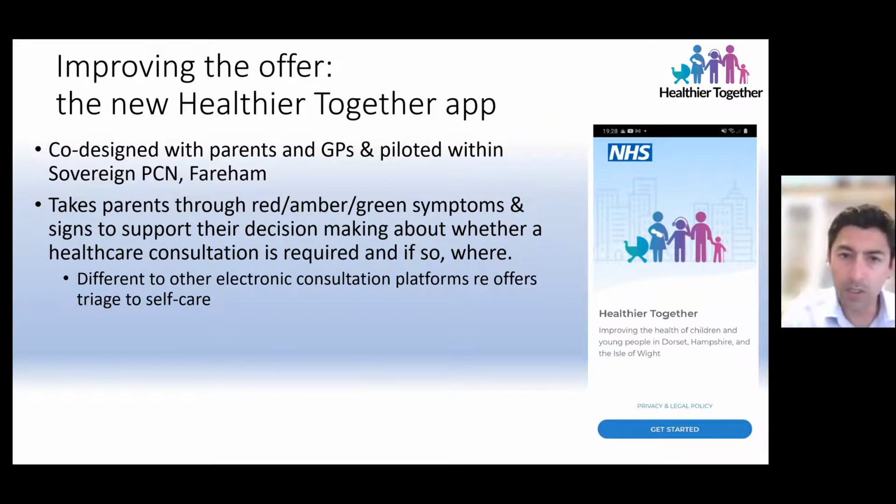We've seen extraordinary challenges in the past 12 to 24 months, and we know that through not having seen children being unwell due to the social restrictions in place, any confidence parents may have had has been truly eroded, and they're coming to seek consultations at higher rates than ever previously seen.